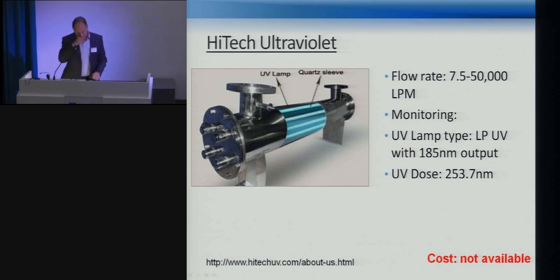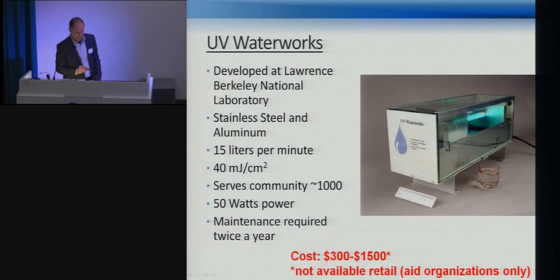This system was developed at the Lawrence Berkeley Lab in California, and it's a UV system made by UV Waterworks. You notice here, this is one that's a little bit different than the other ones. This has a light that's above the water, so the water's flowing in this tray right here. It flows in one end and flows out the other. And this light is right here. This is the UV lamp. It looks blue because one of the emission lines is in blue light.